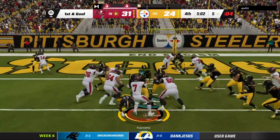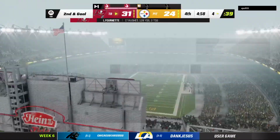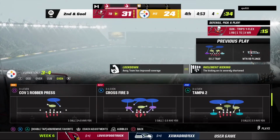They'll try and run forward with Fournette. And he's maybe going to get this back to the 4, but that's about all. No gain on the play that time, and it sets up 2nd and goal.